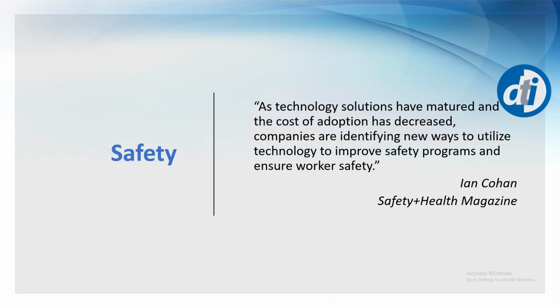Safety in itself, job site safety, is certainly a top priority for every construction company that's out there. It's a part of every conference, every work group, and creating a strong safety program is extremely important. Now, technology can't prevent every accident from happening, but it is a tool that can be used to create and support strong safety programs.